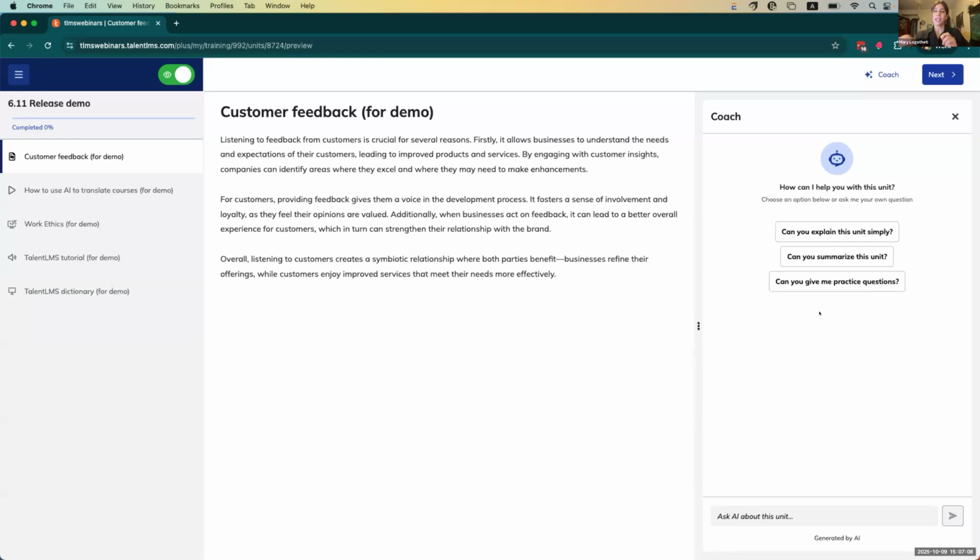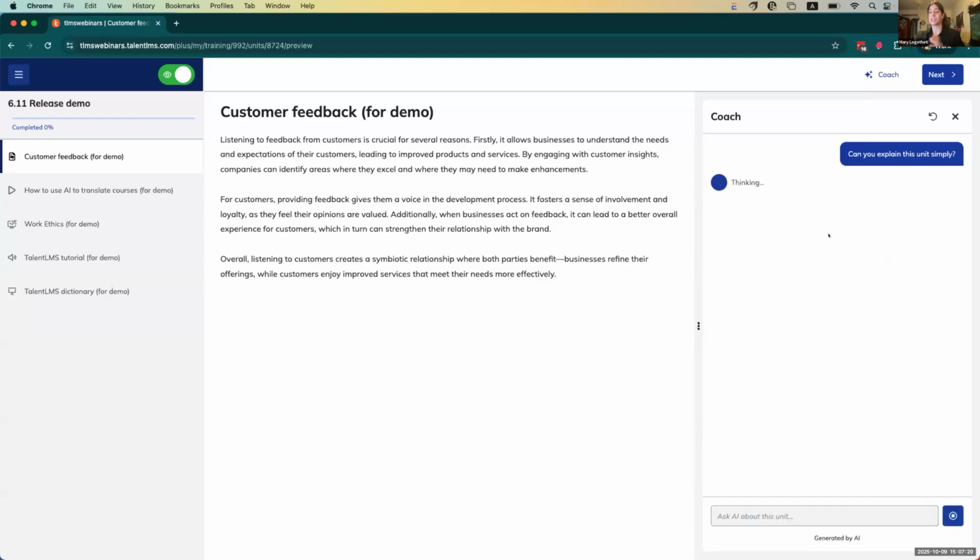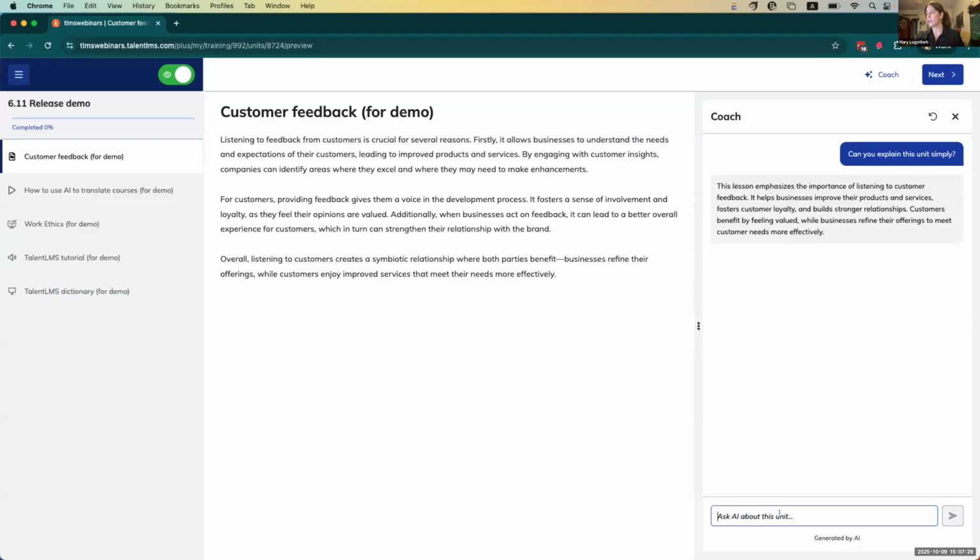What's the difference? Before, there was a drop-down option. If you clicked to give a summary, then you had to go back and select the option to chat. Now all the questions are unified. For example, if I click "Can you explain this unit simply?" and after Coach gives me an answer, I can continue on the same tab and ask another question. So here, without leaving Coach, without selecting another option, I can continue the conversation.